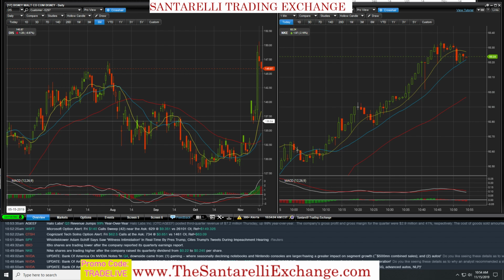Disney's going to be another great entry once she pulls back a little bit more. Guys, take a look here. So when you had the 10-20 cross on the today 1 minute chart for Nike, notice how it came back down to that 20, the blue SMA here, and then broke higher, consolidated right here, broke higher, consolidated, profit taking back down to that 20. Now let's see if she starts to climb off that 20 like it did back here at the 10:26 candle.